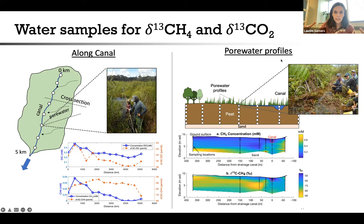And we did that in these vertical profiles of water samples through the peatland. And so we can kind of get these cross-section views of the gas concentrations and the isotopic ratios as well. And the one thing I'll point out from this is just that the gas concentrations and isotopes below the canal are very different than beside the canal. So we do need to take that into consideration in the way that we process this data.